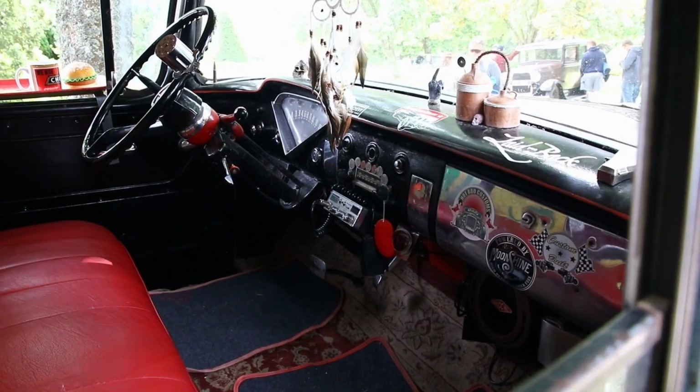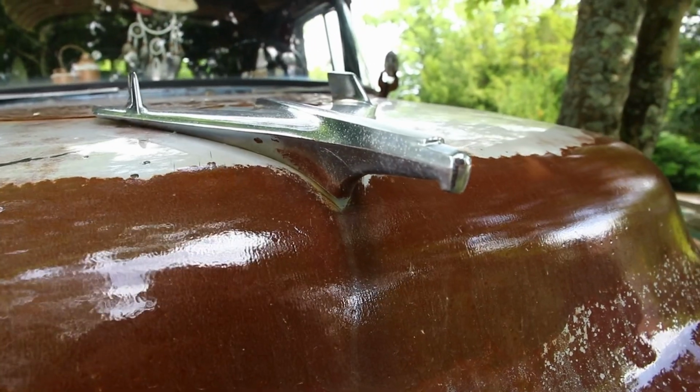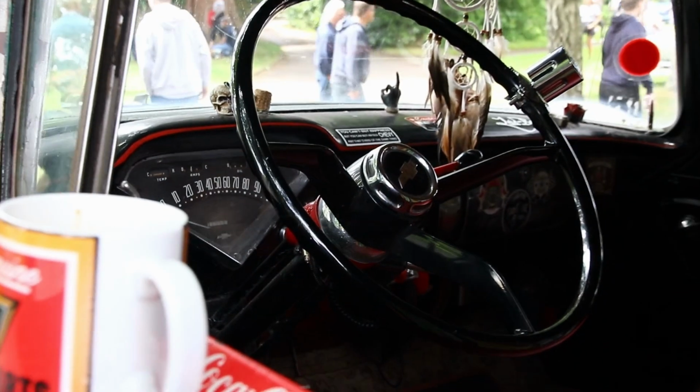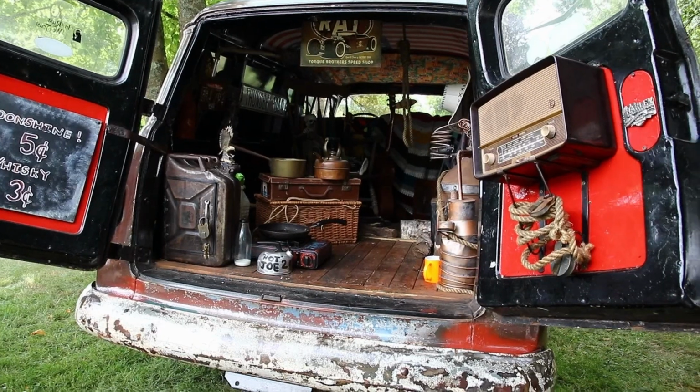It was in a right sorry state, and he managed to bring it back to the UK and do a sympathetic restoration on it, and he uses it rain or shine, moonshine, see what I did there? No, that's bad. He still uses it pretty much every single day.